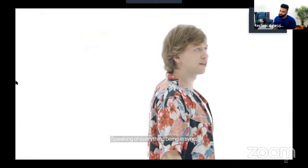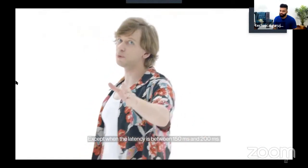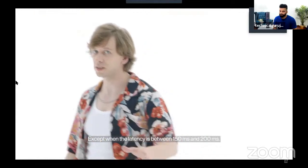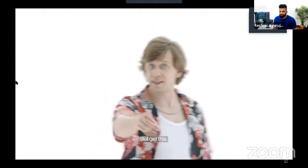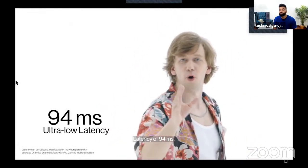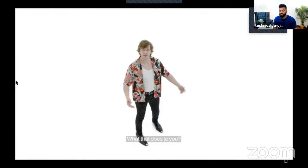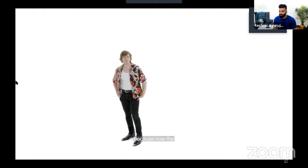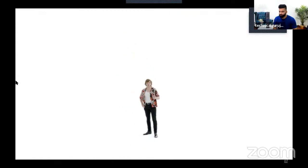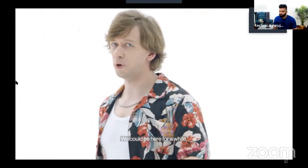Speaking of everything being in sync, I'm latency intolerant. Numbers don't really matter here, except when the latency is between 150 and 200 milliseconds. Then you totally notice it. Those are the numbers of our competitors. But get this, latency of 94 milliseconds with OnePlus Buds Pro. What that does to you? Oh, I don't know. Maybe you win because now the sound has no latency. I'm not even going to start talking about movies and other content. We could be here for a while.